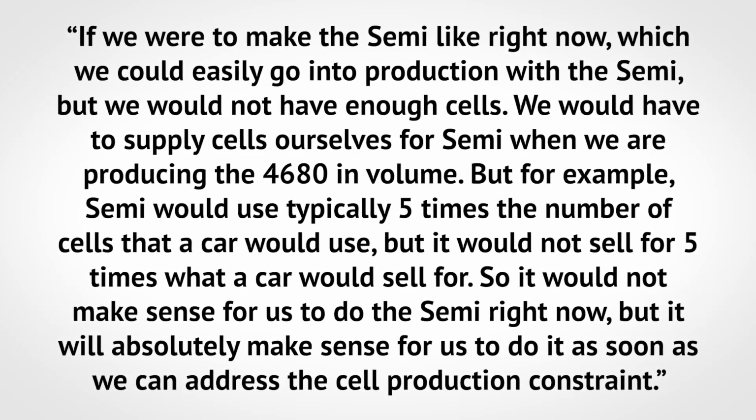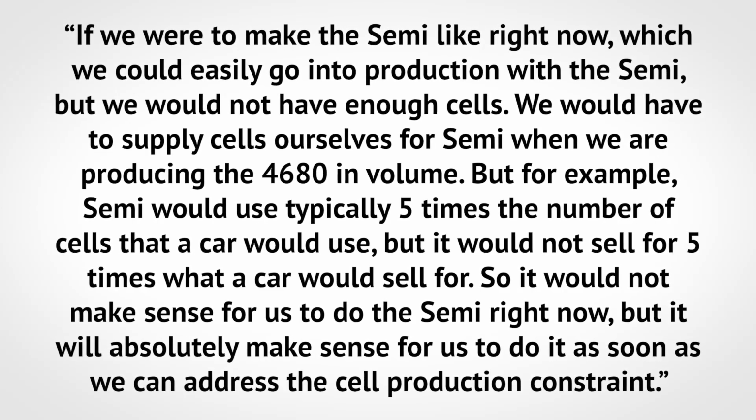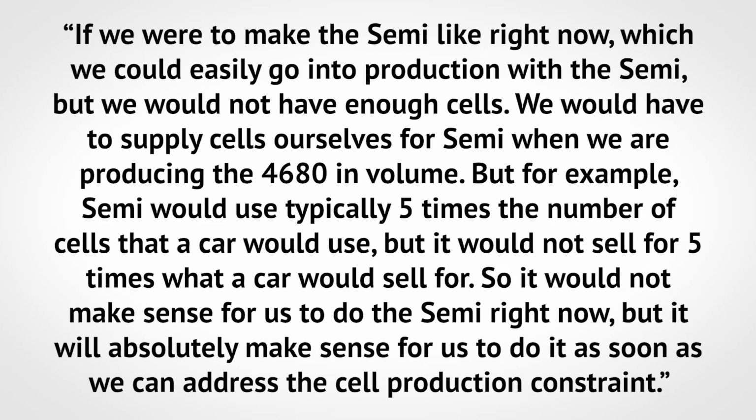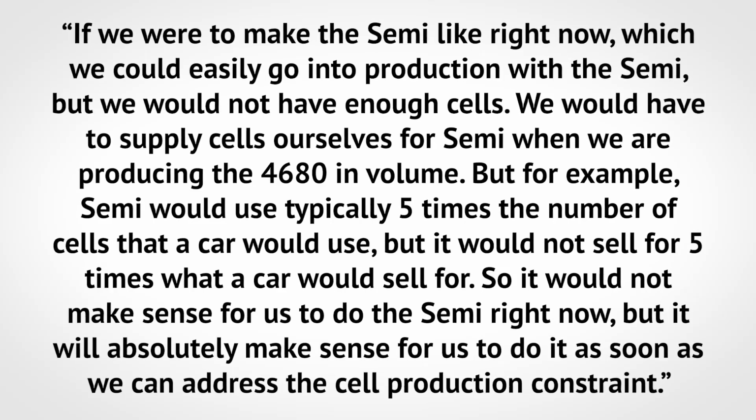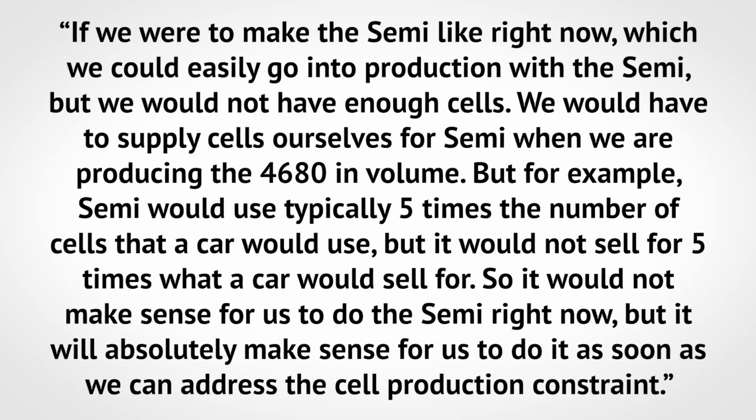But for example, Semi would use typically 5 times the number of cells that a car would use, but it would not sell for 5 times what a car would sell for. So it would not make sense for us to do the Semi right now, but it will absolutely make sense for us to do it as soon as we can address the cell production constraint.